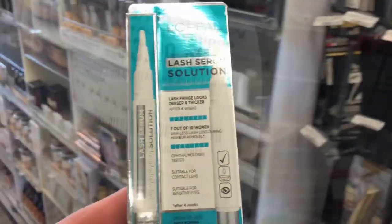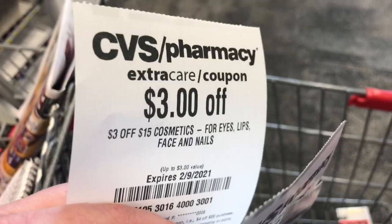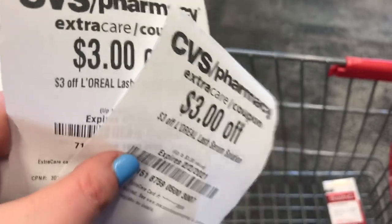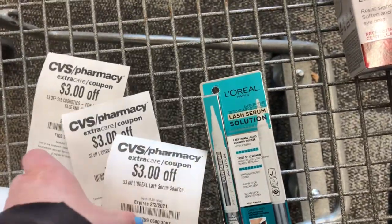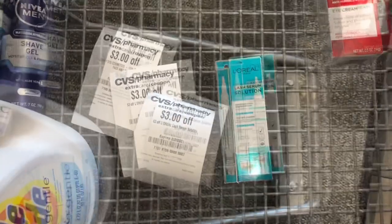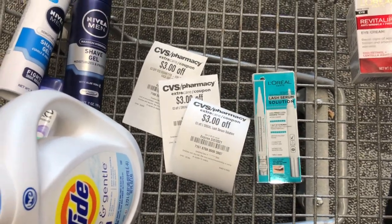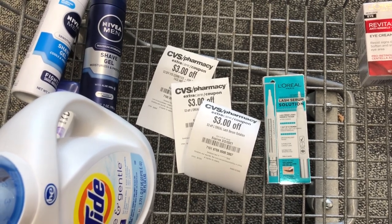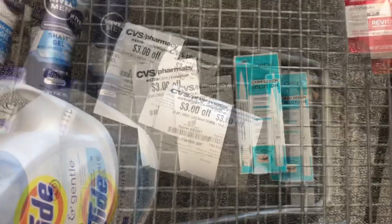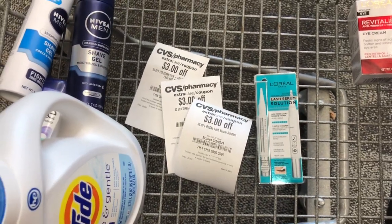I have several CRTs for this product. I have 2 $3 off lash serum and then 1 $3 off $15 in cosmetics CRT. I'm able to stack all of these CRTs because the only threshold listed is $15, and this product is over $15, so I have met that threshold. These CRTs will take off $9, leaving me to pay $6.79 and getting back $5 in extra care bucks.